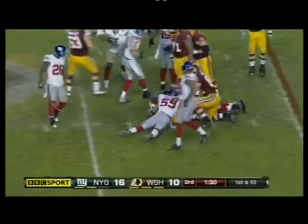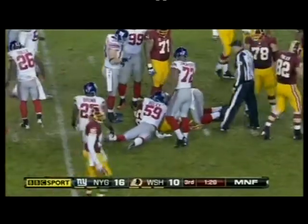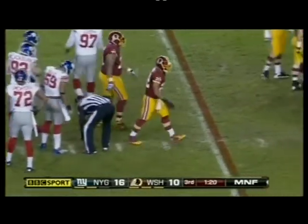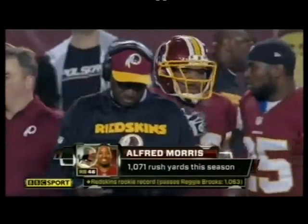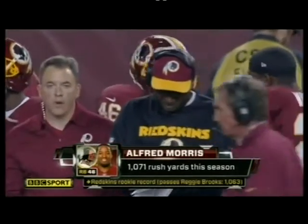Evan Royster as Morris gets a break. 3 yards for the Penn State back, but for Morris, the rookie, sets here in game 12 of the year a Washington Redskin rookie record. Reggie Brooks out of the books. 93 that Brooks had 1,063 yards, and Morris goes past it 4 more games after tonight.